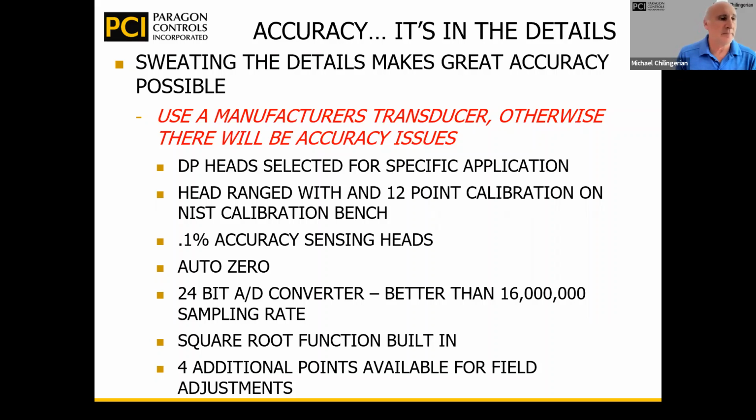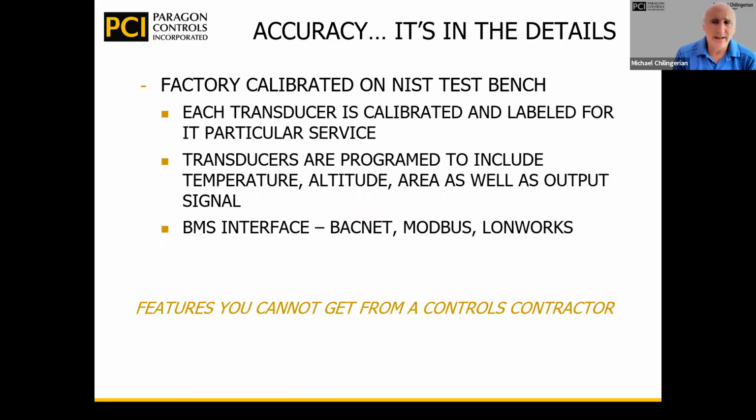We also provide for, let's say, system anomalies that are happening. We'll also provide you with some extra points in the field, because the balancer might find that there's some kind of anomaly that's not working perfectly linear like it should be. Well, we can augment our linear output with these points to give a better representation in the field. I was saying everything is factory tested. All our stuff is NIST, so it's sent out to be calibrated on a regular basis.